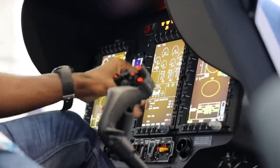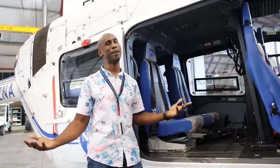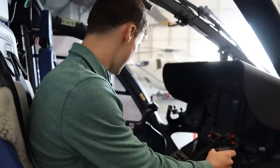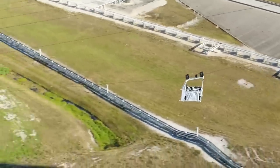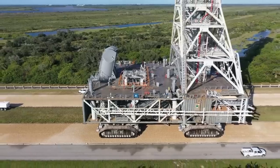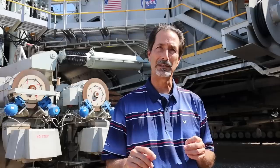Custom NASA seats. Why does that matter? It just matters because it's awesome. You see those little lines going out? Check. That's their emergency egress. It's like a zip line. This one here has been upgraded to lift 18 million pounds.